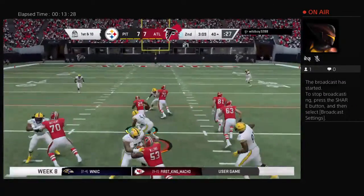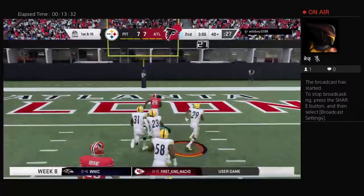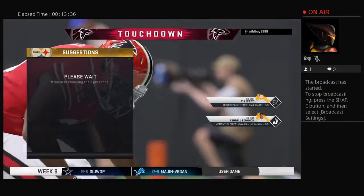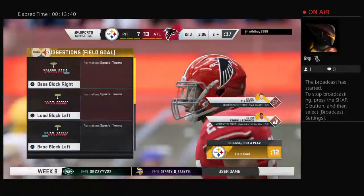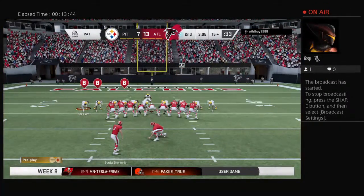A first down carry for Smith. Look at this, middle of the field, a breakaway. Touchdown, Falcons. Ito Smith, his second touchdown on the season. And the Falcons have taken the lead.